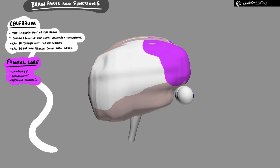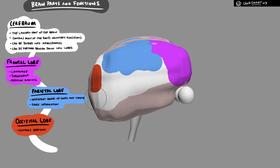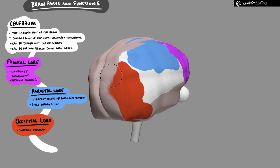The next lobe is the parietal lobe, and it really helps interpretation of senses of smell, touch and taste. The next lobe, the occipital lobe, is at the back of the brain, and it really maintains the visual processing center, or the visual cortex, for eyesight.